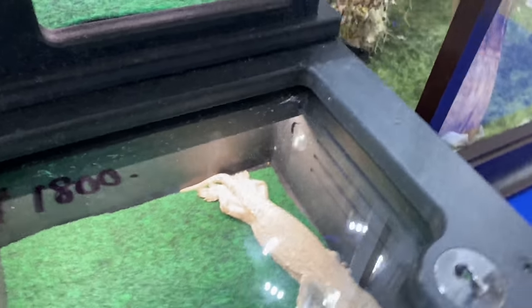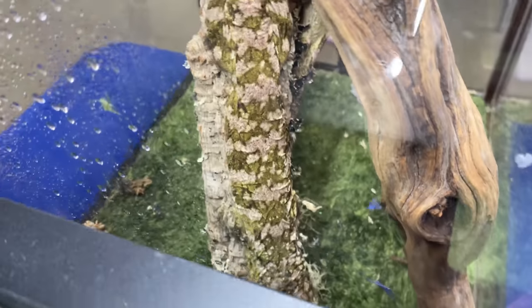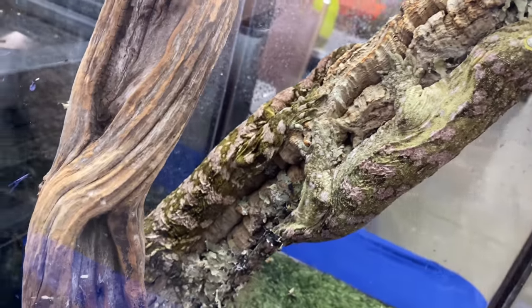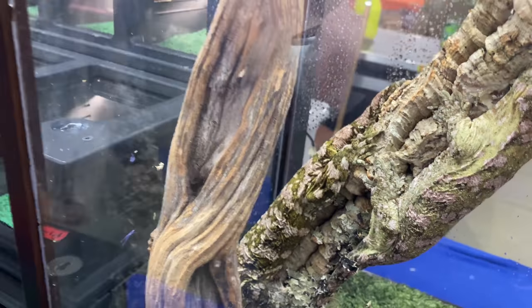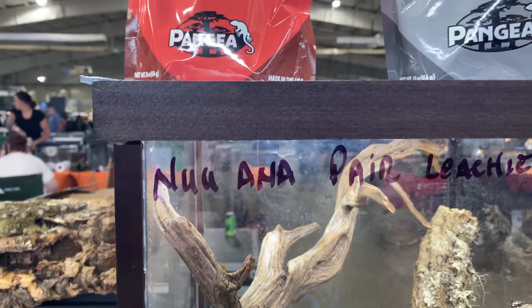Some really nice leechies. That one down there, it's so cool, they just blend in with the cork. Like I said, see it right there. Yeah, pretty cool. That's a new one up here.